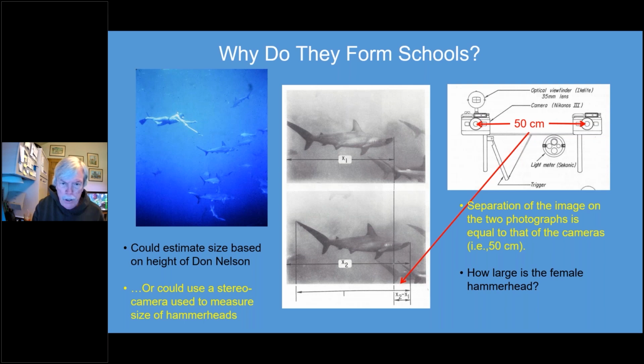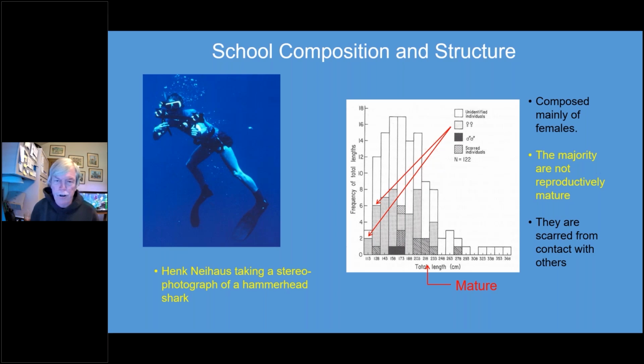So there's Hank Niehaus taking a photograph of a shark, measuring its size. Right here we have a histogram, and a histogram on the bottom axis, the ordinate, are lengths. On the abscissa is the frequency. I hope some of you will follow this. Being a scientist, I operate with graphs and visual things. I don't like to tell anybody anything. I want to show them what I'm arguing.